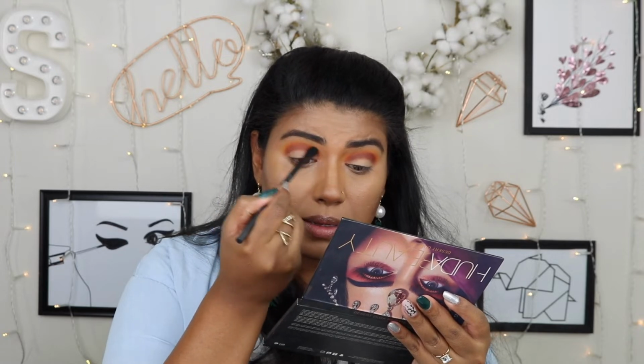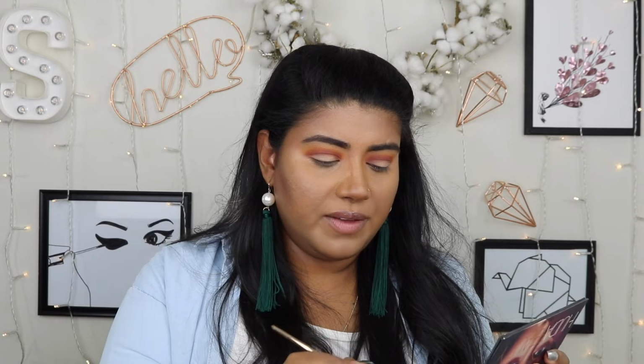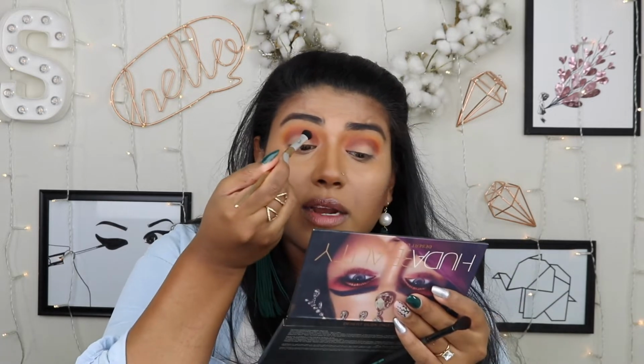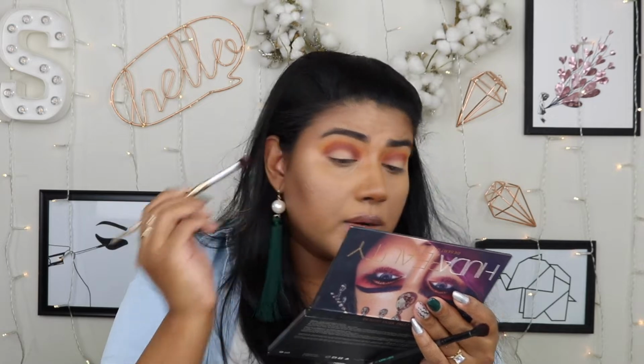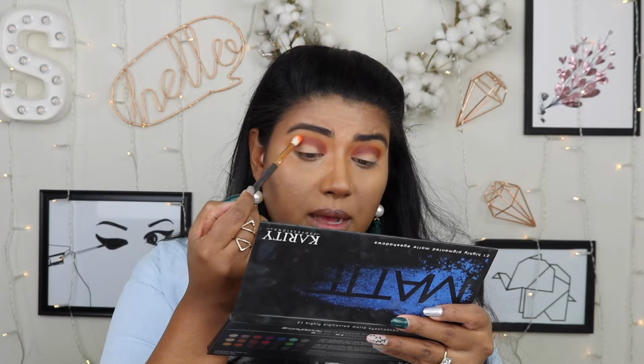Oh yeah. Take a nice fluffy brush and just blend it. And I am going to go back into this and just pat it there again. Now that the rest of them are blended, I just want to make it a little bit deeper. I'm actually going to go back into Vegas again, which was the orange in Karity. Just go over the top just so it has some orange on the top peeking through.